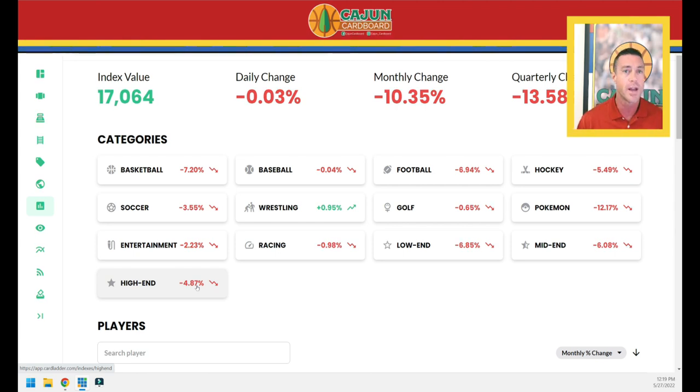Are there cards that are going up and setting records? Of course there are. I've sold a few of them. Are there cards that are getting crushed? I would say most of them are, and I've sold a bunch of those as well.